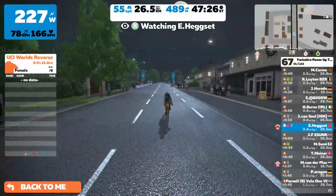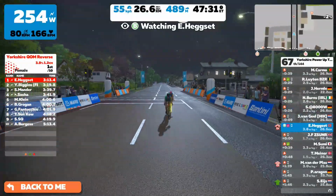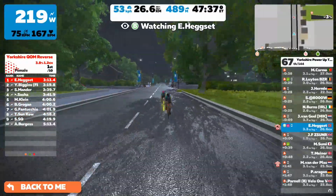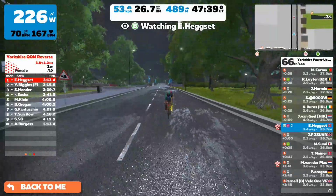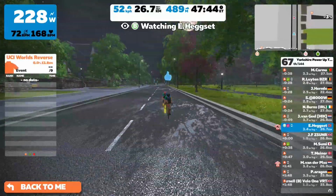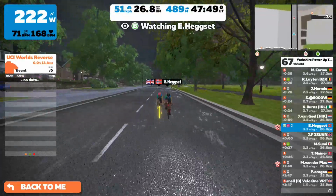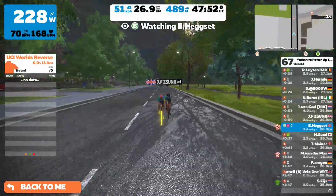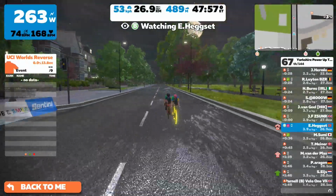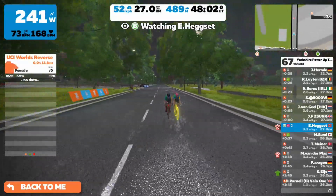Looking through the KOM banners for the women, Hegeset actually set the fastest time at 3:13 over the top of the KOM. We're looking at Biggins there at 3:19, Mander there at 3:39. That's for this direction on the KOM. Let's see if we can find the other direction here, perhaps, and see if it was Biggins or the rider Hegeset who's holding on to that KOM. I believe it was. From what I can see, it is going to be Hegeset, because it shows reverse as well as this way. So she actually grabbed both of the KOMs.